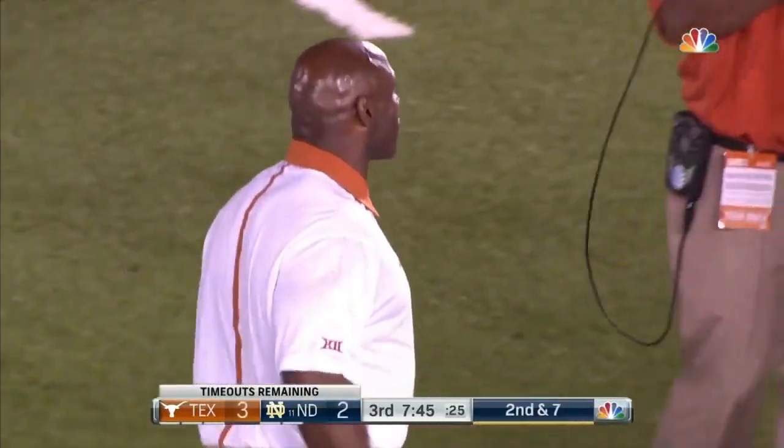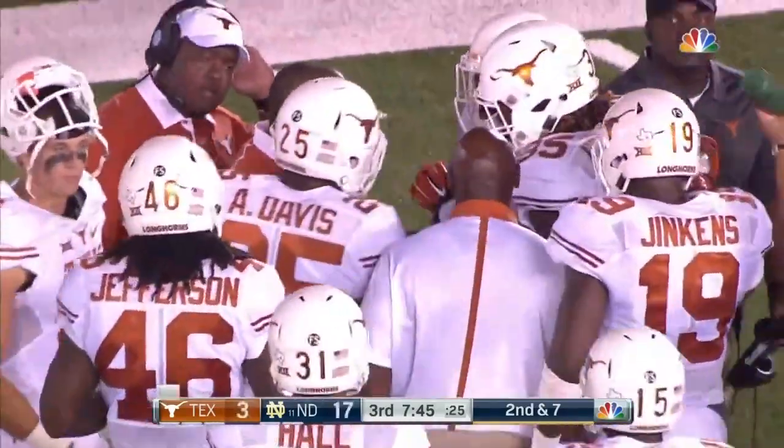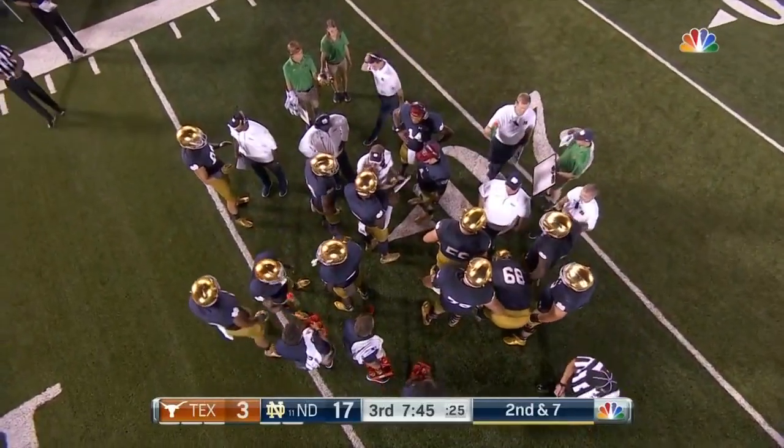Well, Doug, as we look down the stretch of the back half of this third quarter and into the fourth quarter, we mentioned we felt a little bit of a momentum exchange there, but it doesn't appear, though, that Texas really has the firepower, especially with Notre Dame blowing them off the football at the close of the first half. But if they can get a little bit of change of heart, who knows what Charlie Strong's team can do tonight.